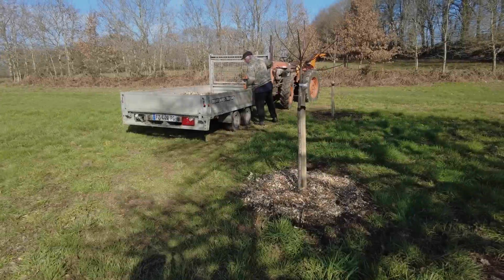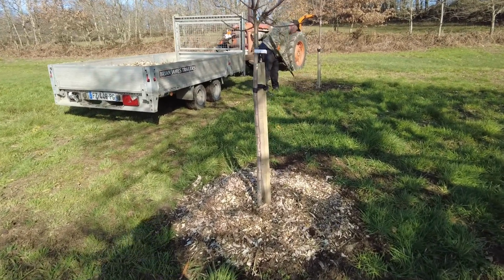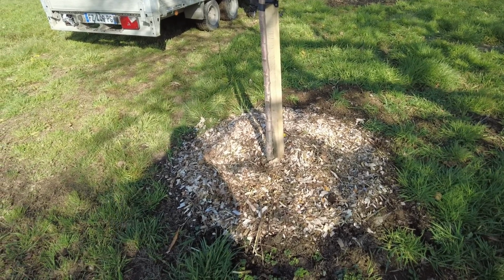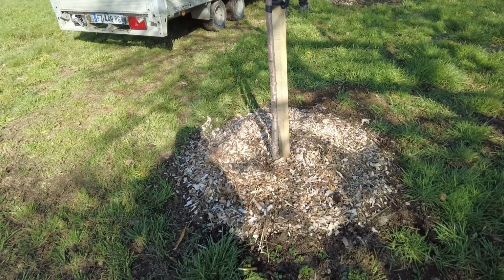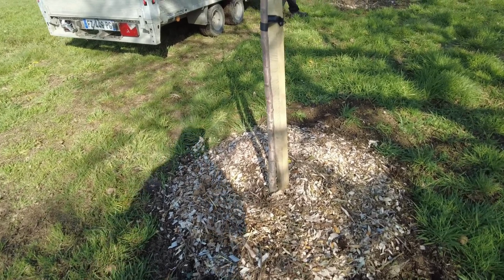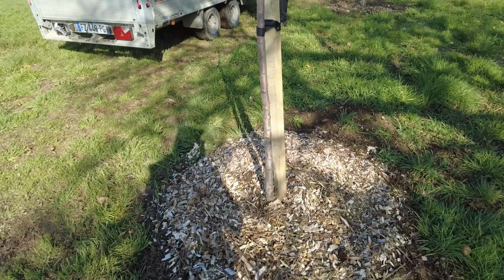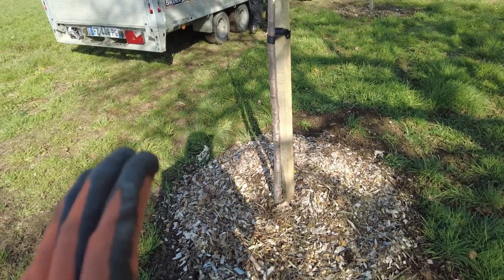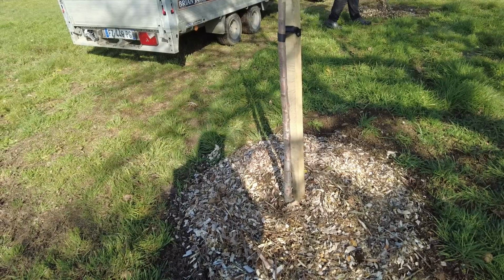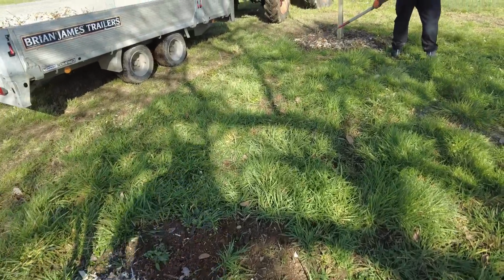Hi there, folks. We've come down to our orchard and we're doing another bit of recycling. The wood chips from the branches and the parts of the trees that we chipped, we've brought up here to the orchard. We're putting a metre round in diameter of wood chippings, and this will help keep the moisture in and help with the mycelium, so it's all beneficial for the tree's growth. So let's go and see what Budo's doing.